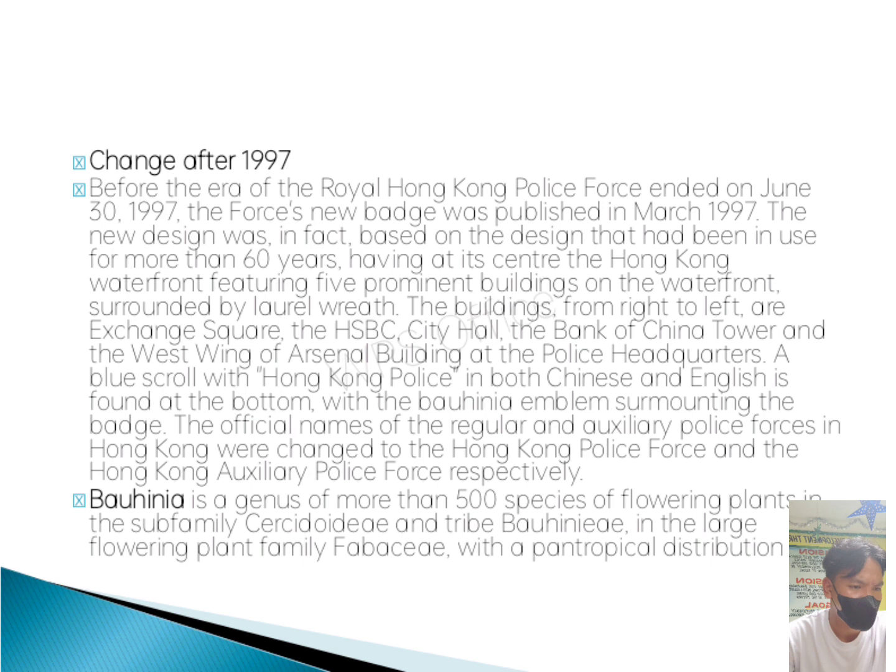The official names of the regular and auxiliary police forces in Hong Kong were changed to the Hong Kong Police Force and the Hong Kong Auxiliary Police Force respectively. Bauhinia is a genus of more than 500 species of flowering plants in the subfamily Cercidoideae and tribe Bauhinieae, in the large flowering plant family Fabaceae, with a pantropical distribution.